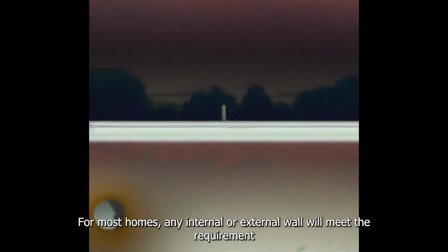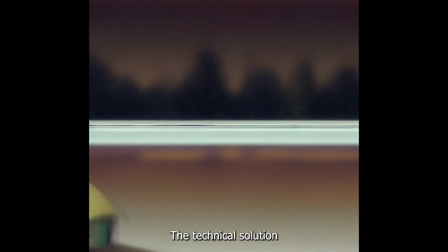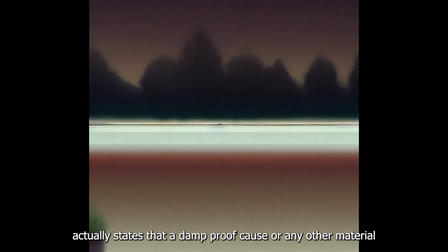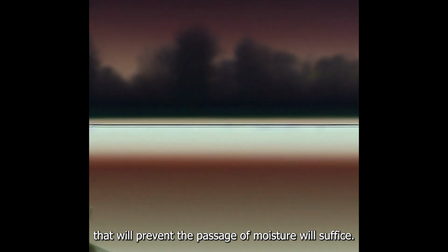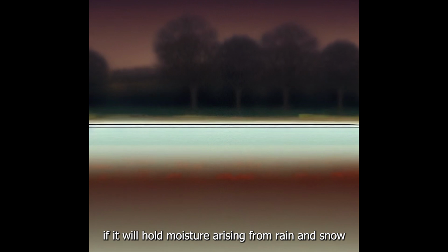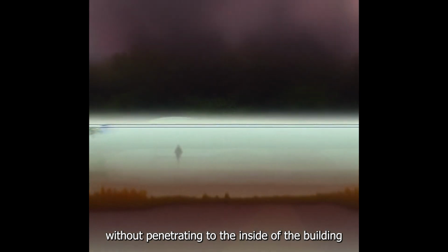So for most homes, any internal or external wall will meet the requirement if a damp-proof course is provided. The technical solution actually states that a damp-proof course or any other material that will prevent the passage of moisture will suffice. A solid wall will meet the requirement if it will hold moisture arising from rain and snow until it can be released in a dry period without penetrating to the inside of the building or without causing any damage to the building. The wall thickness will depend on the severity of wind-driven rain.